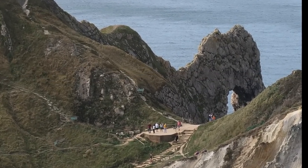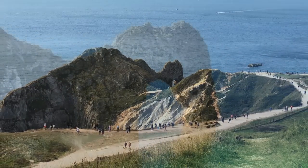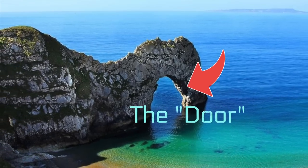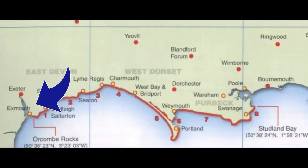Durdle Door is probably the most famous stone arch anywhere in the world. It was created when the sea pierced through the Portland limestone around 10,000 years ago. And it's one of Dorset's most photographed and iconic landmarks. It's part of the Jurassic Coast Heritage Site, which stretches from Exmoor in East Devon to Studland Bay in Dorset, a distance of about 96 miles.